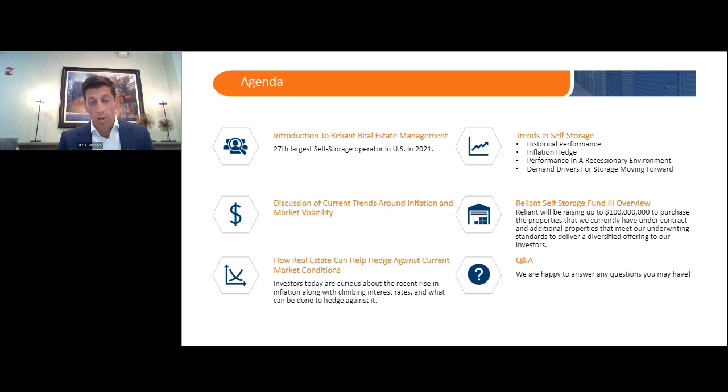And we're going to talk a little bit about how real estate can help hedge some of the current market conditions, and some interesting things we think make real estate a really great opportunity in a market like today. And then obviously within real estate, we are biased, but we focus primarily on commercial self-storage.